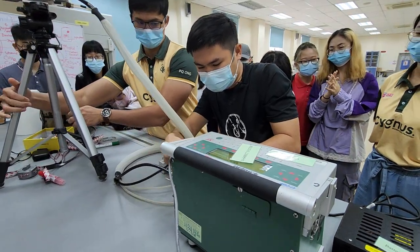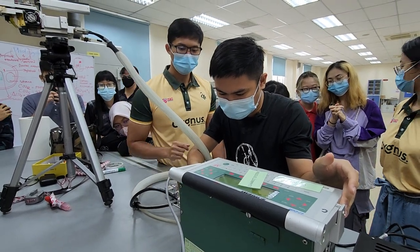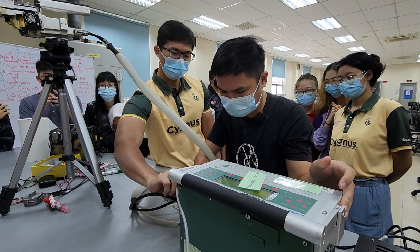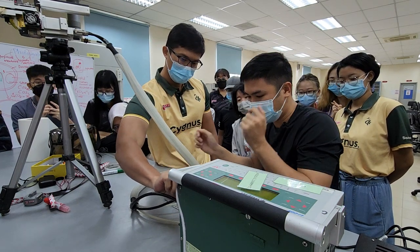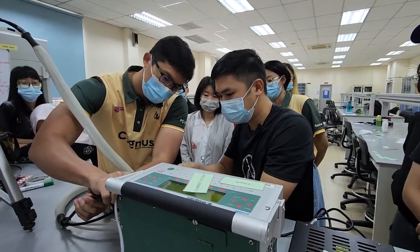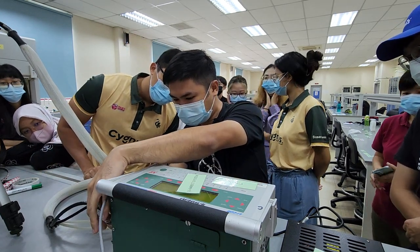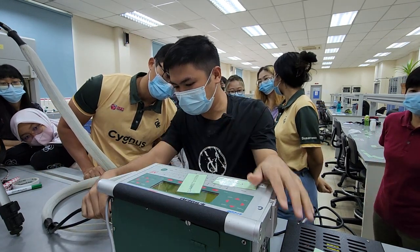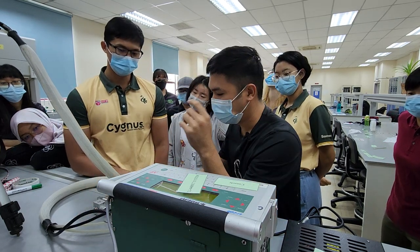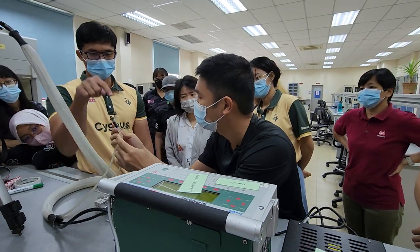So for the female, you need to twist, because it's not tight enough. Okay, so next for this inlet and outlet, you know how to fix this?